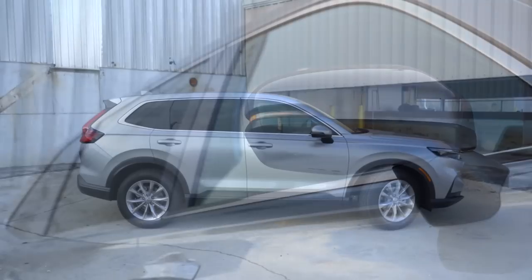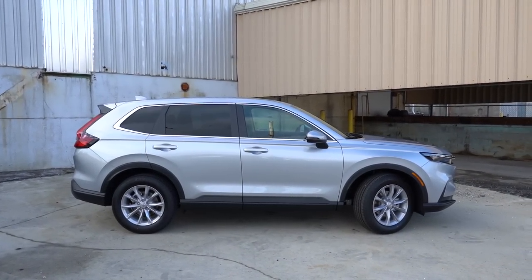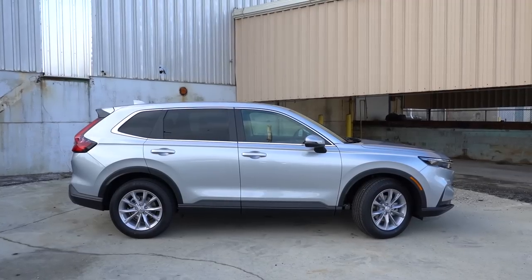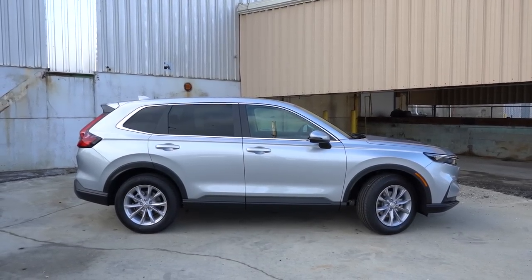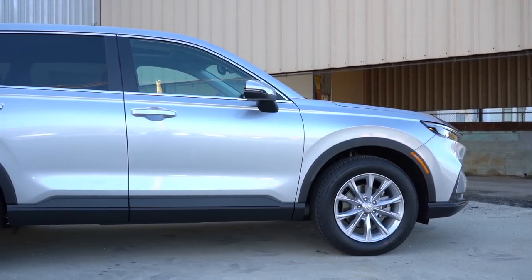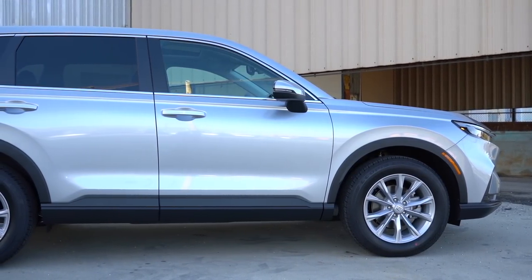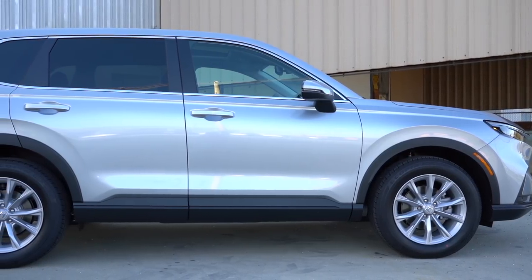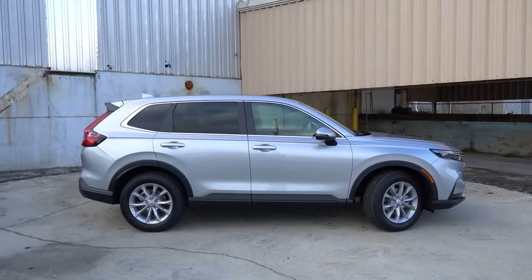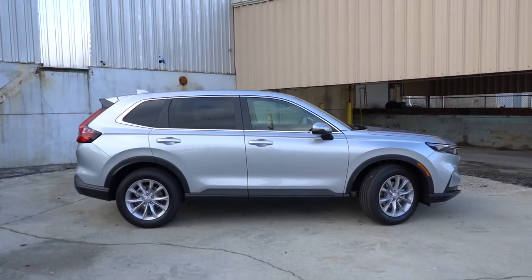So that's pretty cool. Then take a look down at the wheel setup. 18-inch silver painted alloys for the EX trims. That's what you guys, of course, are looking at right now. 18-inch gloss black alloys then for the Sport Hybrid, and then 19-inch gloss black alloys for the Sport Touring Hybrid. So pretty big differentiation there amongst the trim levels when it comes to the wheel setup. And you got the matte black fender surrounds and side skirts as well. But again, that pretty much rounds out the side profile here. Let's now go ahead and make our way to the back of the CR-V.